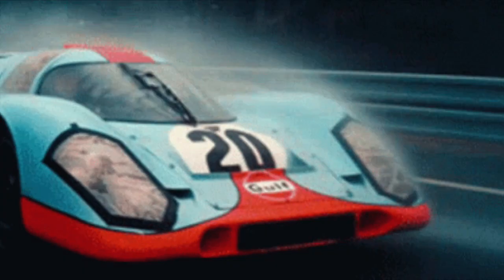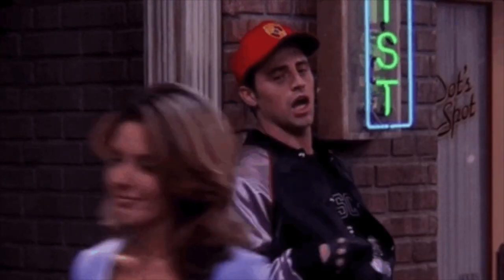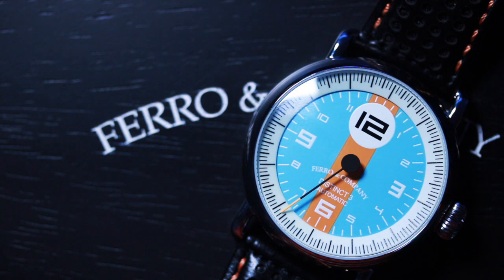And just like the Porsche it was designed after, it's meant for douchebags everywhere. No, I'm just joking. I'm really kidding.